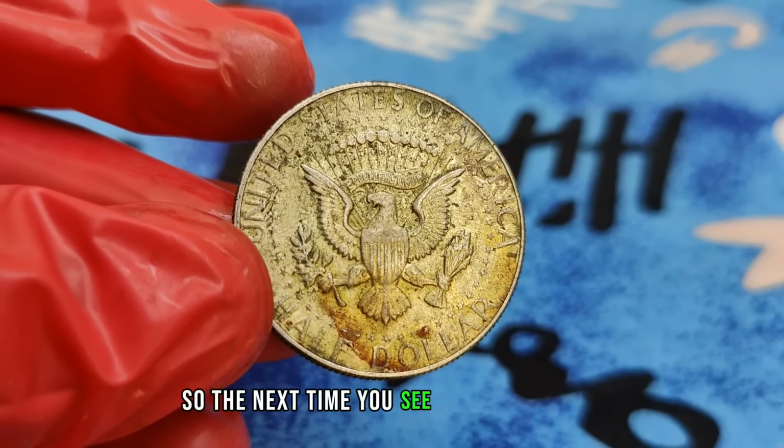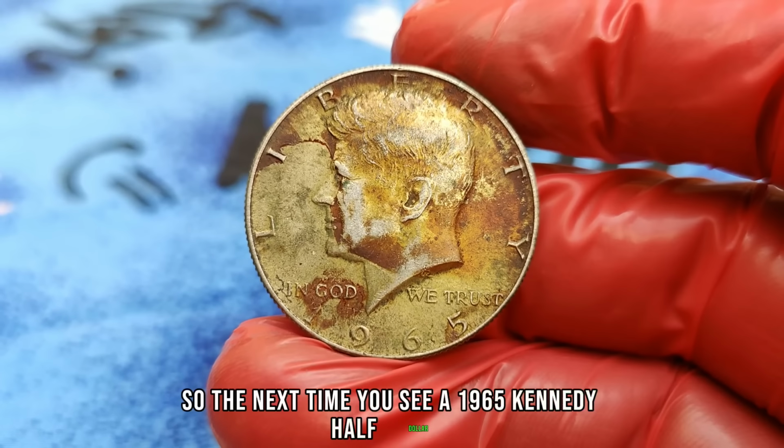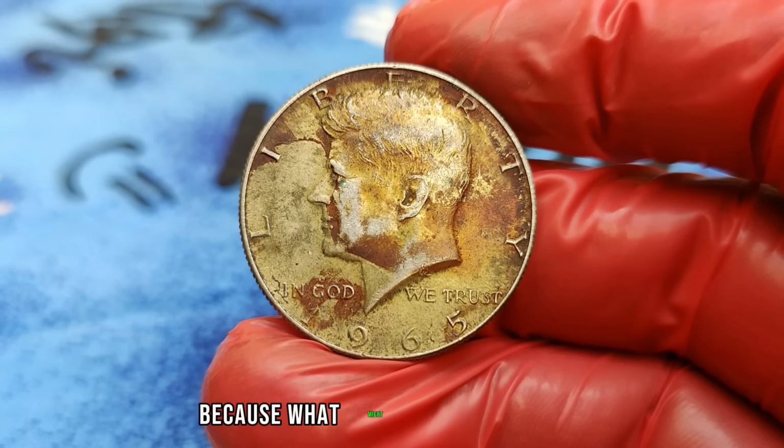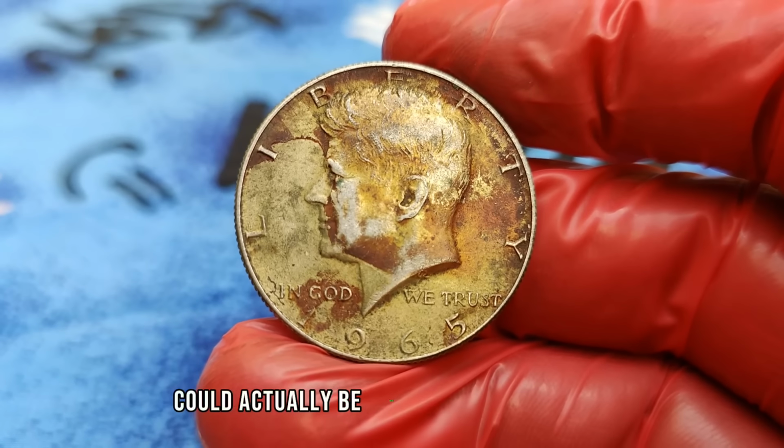So the next time you see a 1965 Kennedy half dollar, don't dismiss it. Look closely. Because what might seem like a dirty old coin could actually be your key to a treasure worth nearly $200,000.